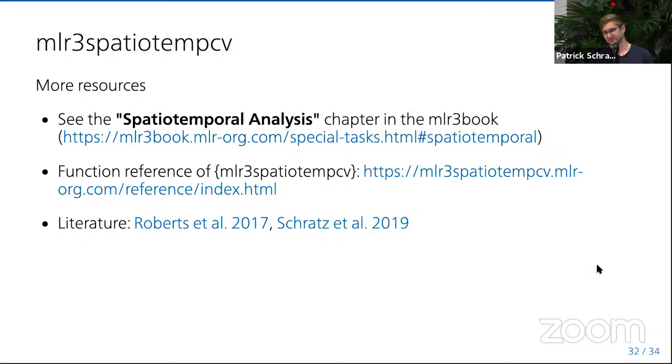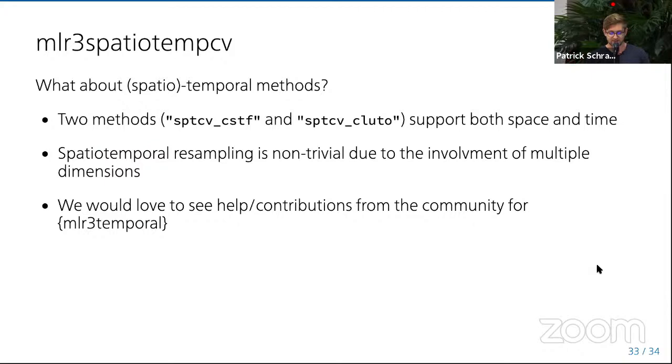So what about spatial temporal methods? We have two spatial temporal capable methods in the package. One is CSTF, which is the one from Hanna Meyer. And the other one is a spatial temporal clustering method from a non-open source algorithm named Pluto. They support clustering both in space and time.